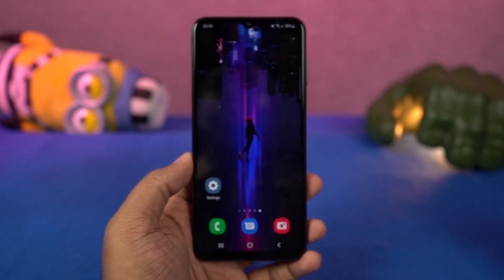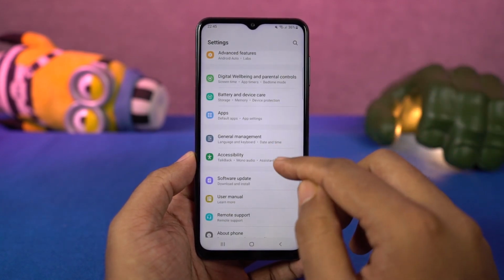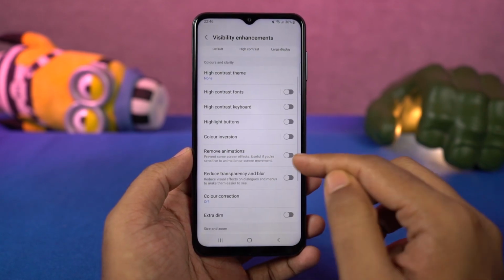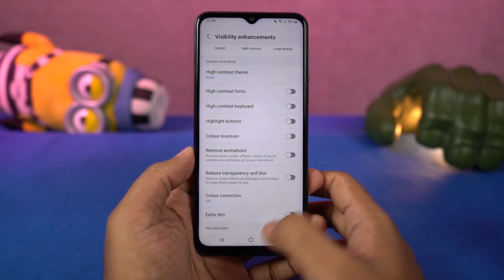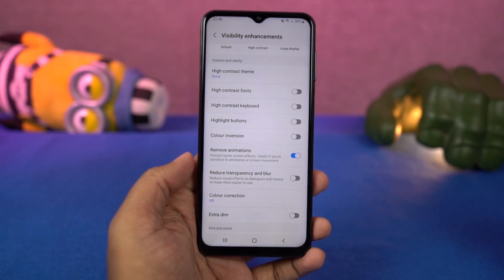Now going on next, we can also reduce animations on this phone. Now for some reason, if you want to reduce animations and thereby reduce the CPU load, then you can do it on this phone by just disabling this toggle. Even if you reduce animations, there are still some animations going on, and for some reason if you want to completely remove animations, you can do it from the accessibility settings. Personally, I'll stick with animations even at a cost of performance and battery life.